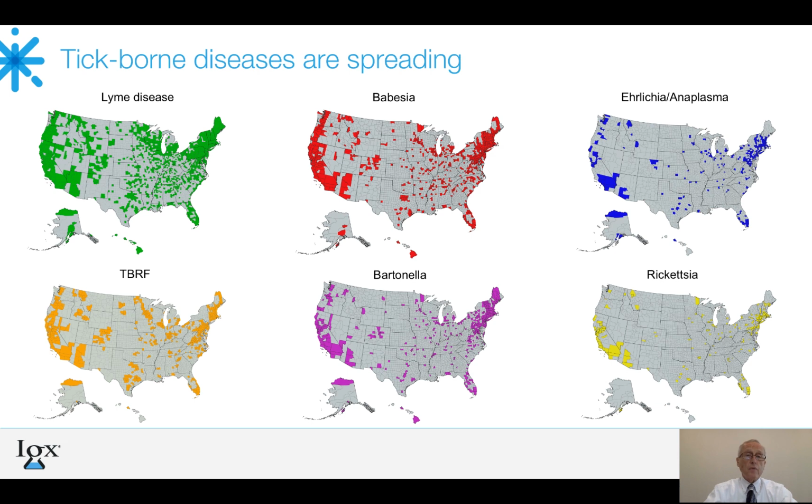And here are, from IGeneX's standpoint, the testing we've had in the last year that we've seen is positive for all, not only Lyme disease, but also tick-borne relapsing fever and the co-infections. And as you can tell, where we see Lyme disease, we see a background now of these co-infections becoming more and more a complication for an already complex disease.